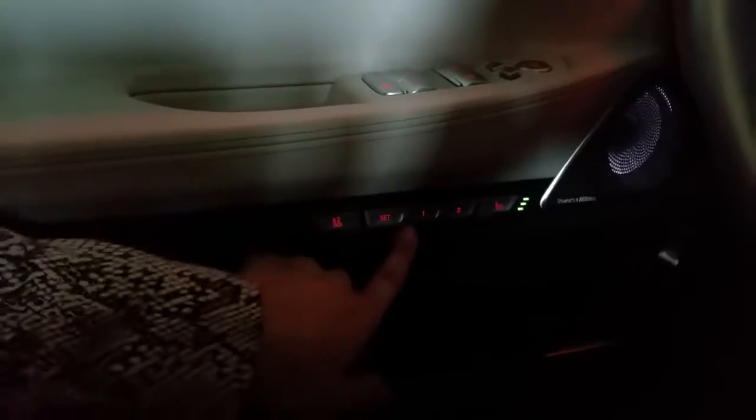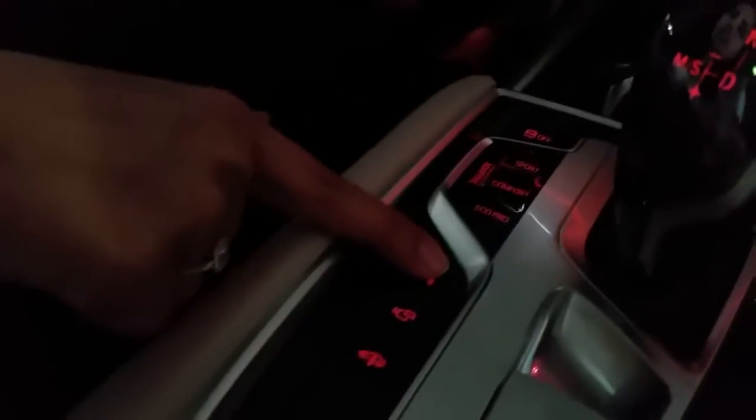And then we have over there on the door right there, you have your massaging, you have your memory seats right here. Okay, so you have that. I will be able to control your seats, so I can actually move you. So you can move my seat around depending on where you want it. Okay.